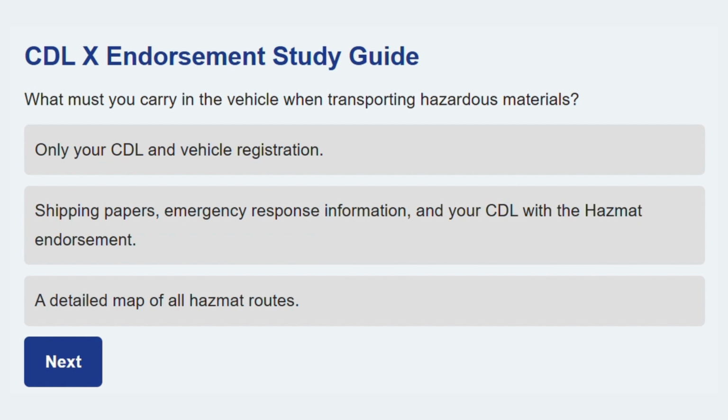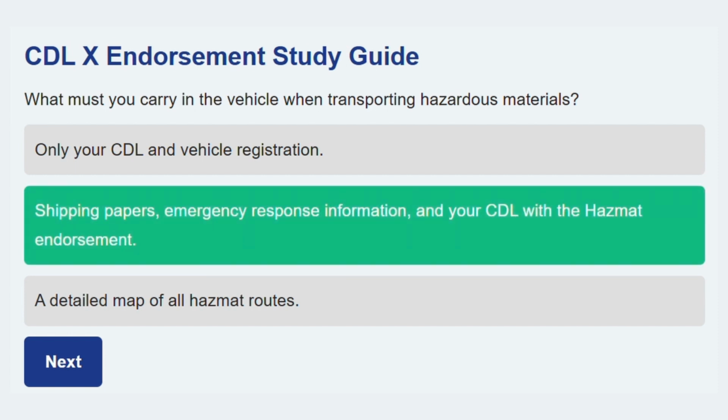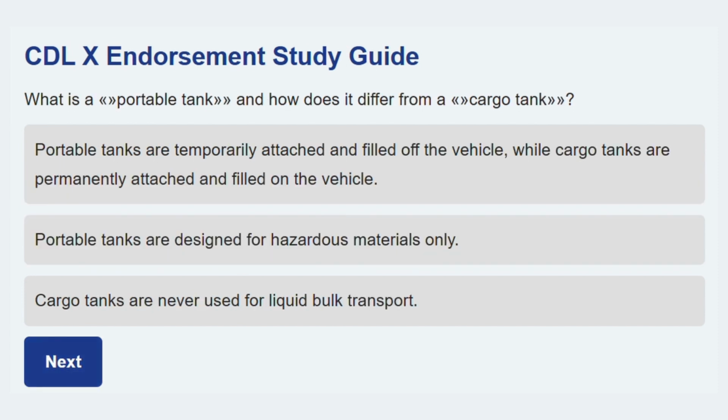Moving on to this. What must you carry in the vehicle when transporting hazardous materials? Shipping papers, emergency response information, and your CDL with the hazmat endorsement. These are required for identification and emergency preparedness.